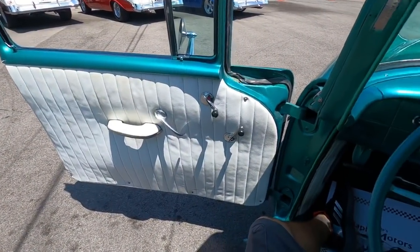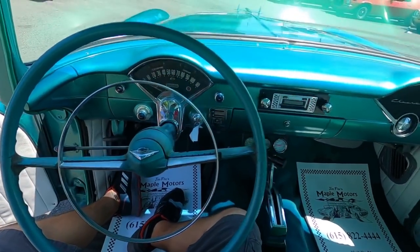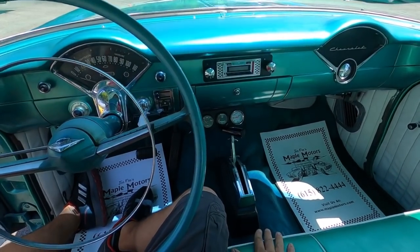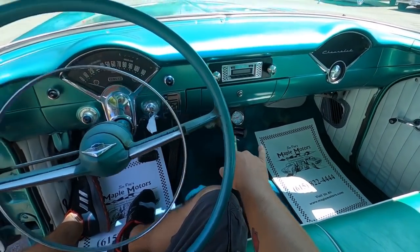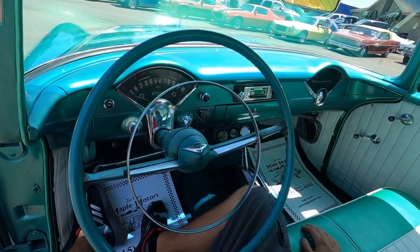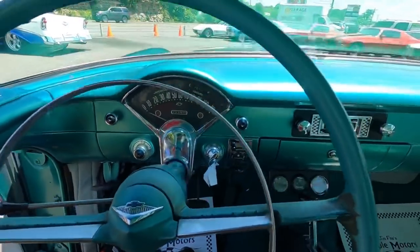And before I take off on any test drive, I like to place bets. Do you think this horn works? It's a game I like to play on the channel, and we'll look around the interior a little bit. It's got the aftermarket B&M shifter. It's got the aftermarket gauges. Hit the ignition. She starts up good. The gas gauge is coming up. It's right between a quarter tank and a half.